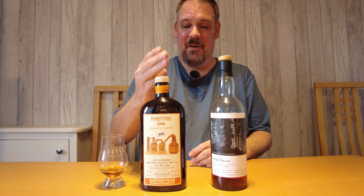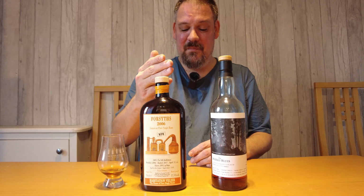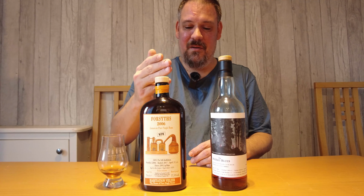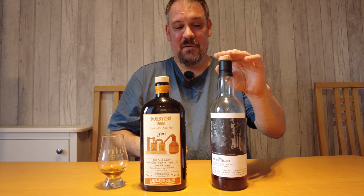Okay, guys, so that was Habitation Velier's 2006 Worthy Park, bottled at Velier, 57.5%, and non-chill-filtered natural color. And as I said, I'll be reviewing this Long Pond 17 very soon.